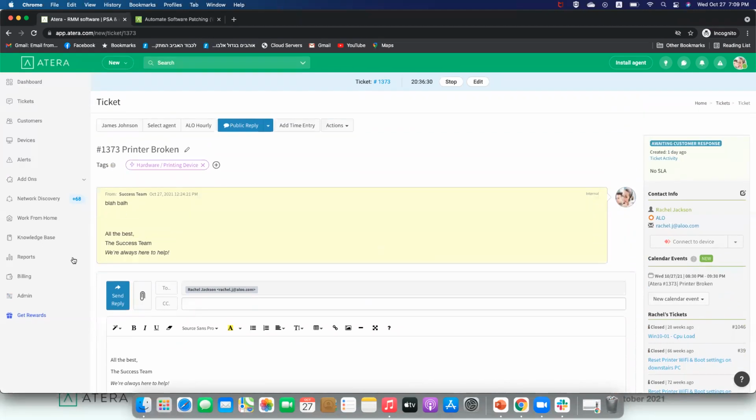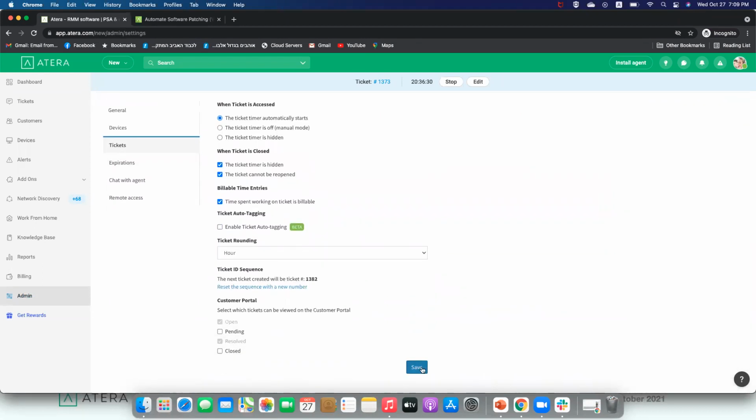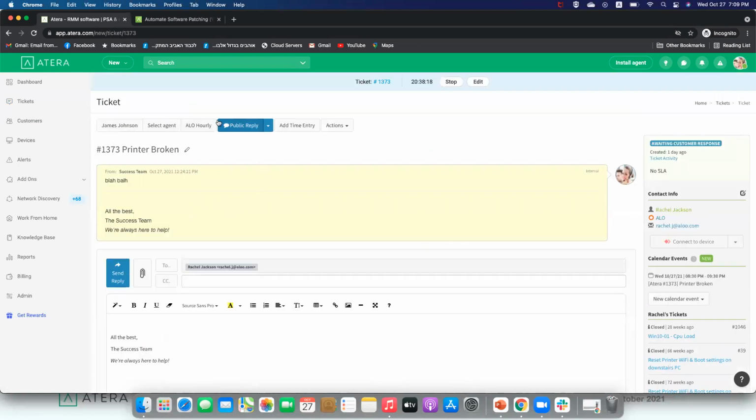If you prefer not to use our auto AI tagging, you can go ahead and disable that. Just under Settings, Tickets, deselect Enable Auto Ticket Tagging and click Save. Now when we go back to our ticket, you can see that the tag has disappeared.